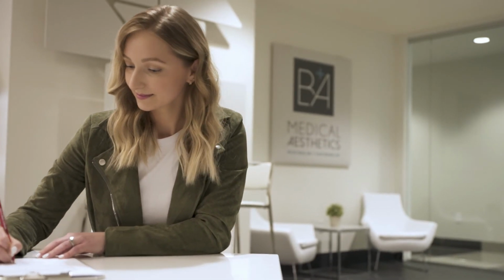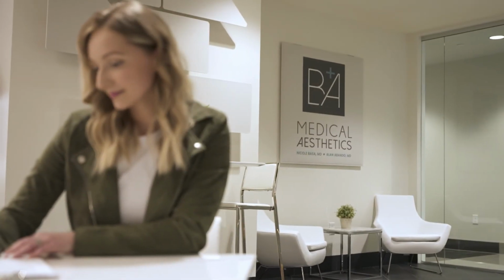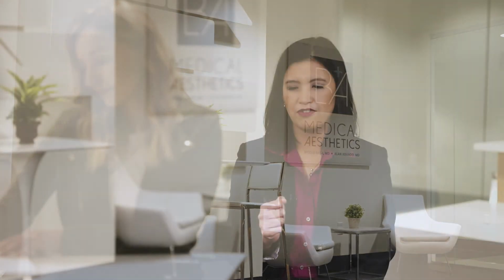One of the most fun parts of doing injectables is when I hand the patient a mirror and they look in the mirror for the first time and they're like, wow, this is me, this is amazing. And bringing them to that self, for me, is so rewarding.